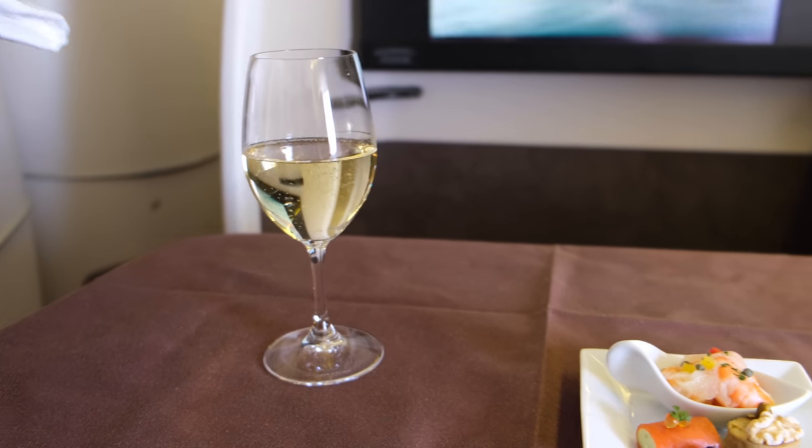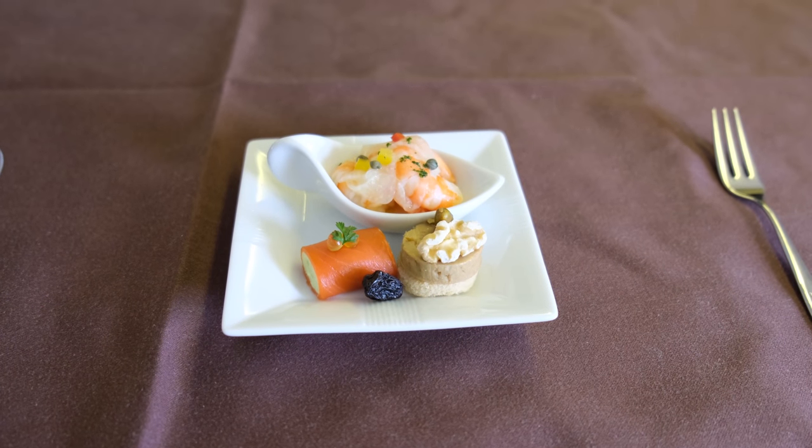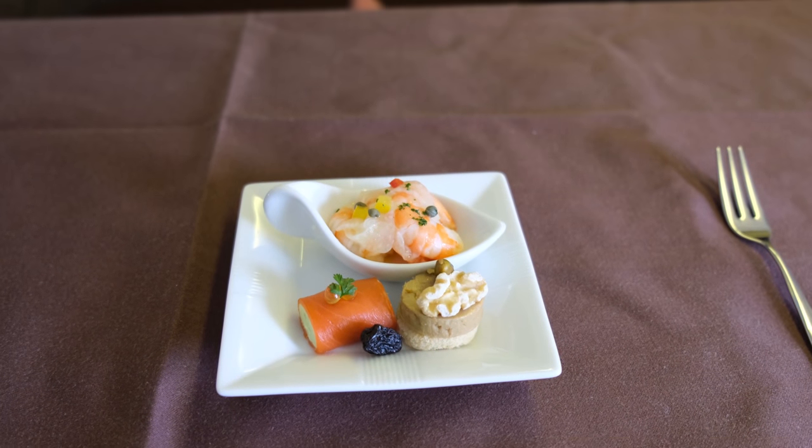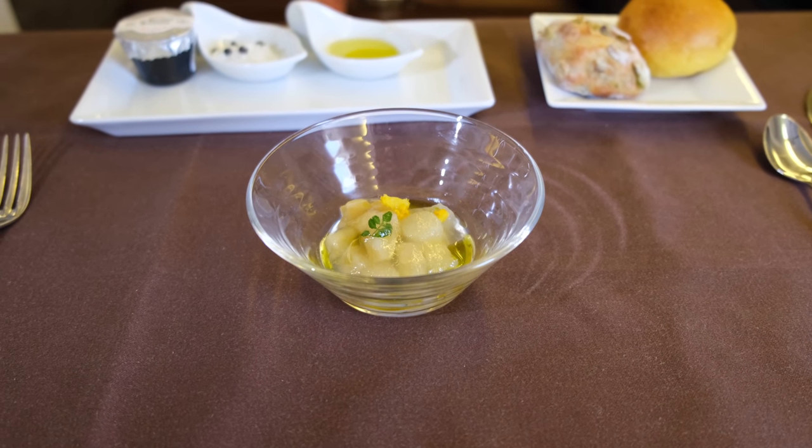It was served with these nibbles, which I can't actually find on the menu, so you'll have to guess what they are. I can see some salmon, shrimp, and what appears to be a raisin. And for the foodies out there, I'll show all of the menus at the end of the video.